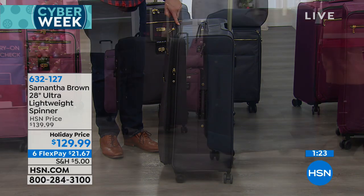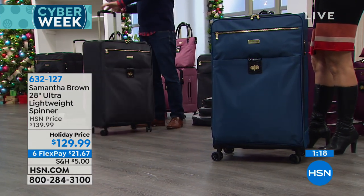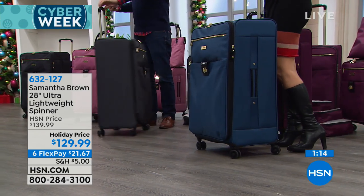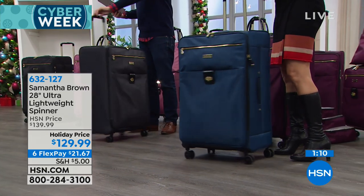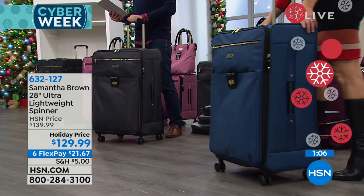Does this have expandability as well? Absolutely. That's a really good point that I haven't mentioned in any of my bags right now. Every single one of my pieces of luggage, the 22, the 25, the 28, expands another 2 inches. You get 20% more space. Oh, fantastic. So you've got that flexibility.